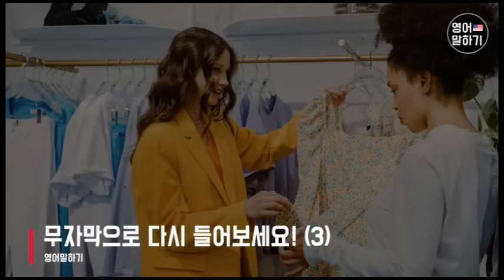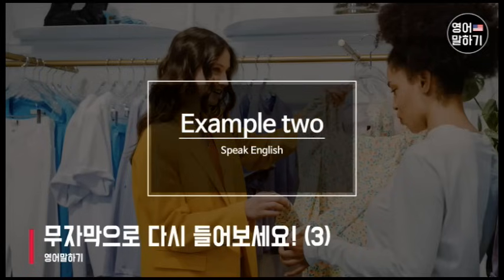I really like this shirt, but it's too expensive. Can you give me a better deal? Example two.